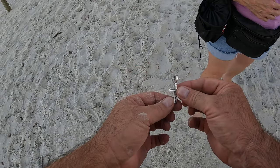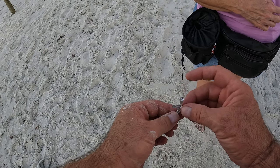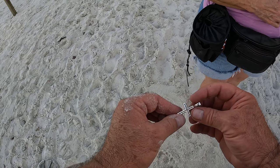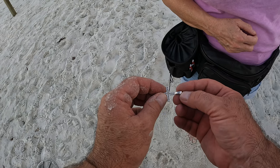You found a little piece of jewelry. Well, they didn't find that. No, did they? Wow. Look at that. It's full of diamonds all the way around. That's wonderful. It's really bright and shiny. Yes. Not very heavy. It does have a stamp on the back. Oh, it does. Sure does.